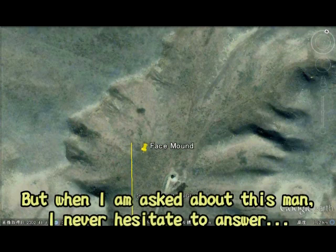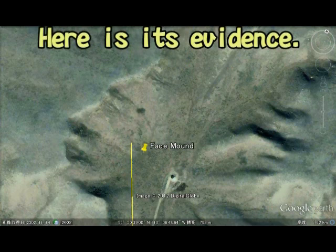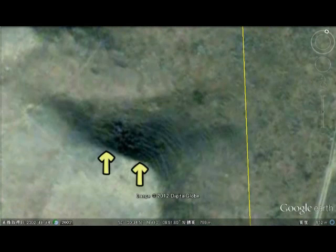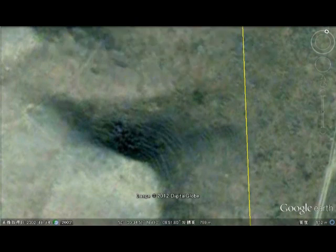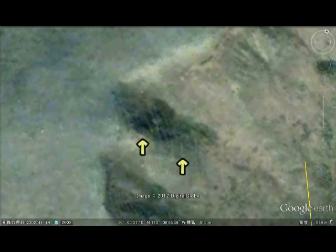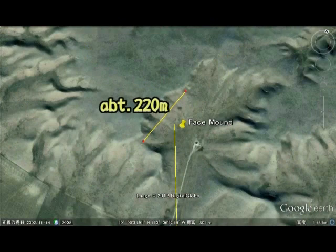As I told you in the video, I'm sure he's from Calakmul, Mexico. Have a look at these scratches under his chin and nose. This is apparently carved by humans, or not humans, extraterrestrial beings.